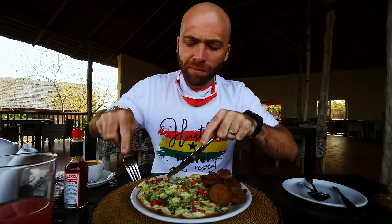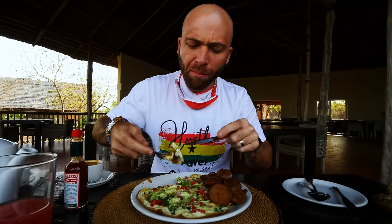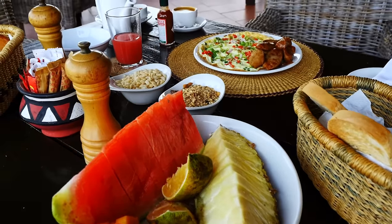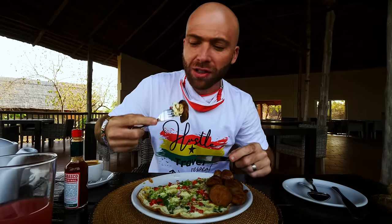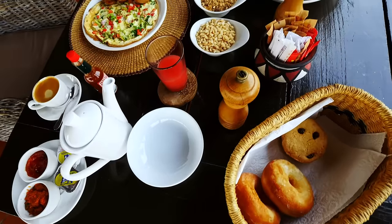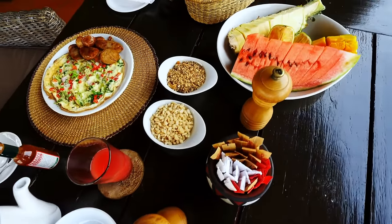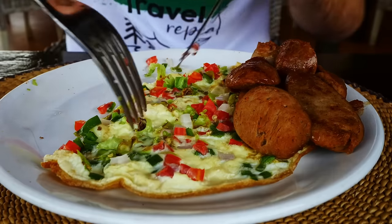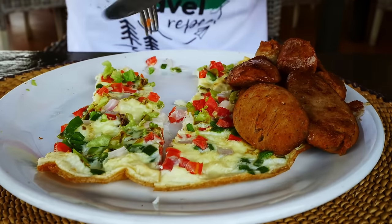Mmm. Oh yeah. I love what she did here with the omelet. Oh, chilies, spicy. Got a little bit of sausage. Wow, I'm gonna start doing that, putting the skillet straight into the salamander grill like that. So unique. So peaceful. This breakfast. Breakfast of champions.